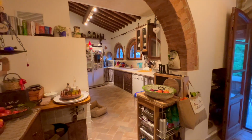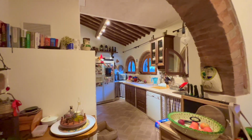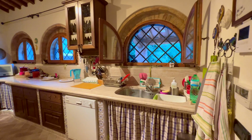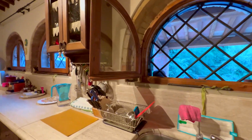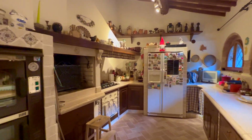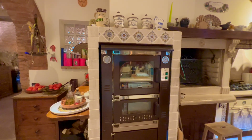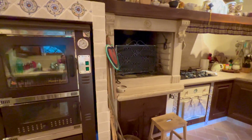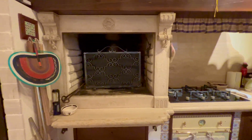So around to our left, here we go through another beautiful arch, and we go into a large size kitchen with lovely arched windows. All the windows, of course, are of very high quality with metal, the beautiful forged iron bars. Now, this kitchen has some wonderful features. It has a full wood burning oven to make pizza. It has a full proper open chimney where they do Tuscan style barbecue, so your grills.